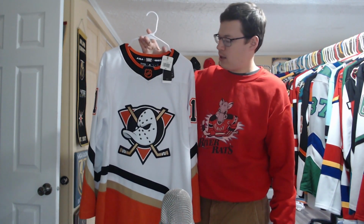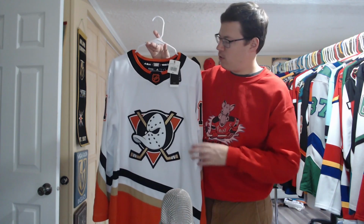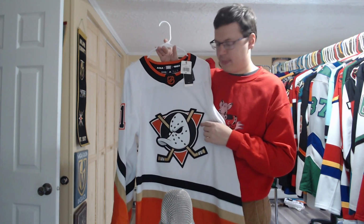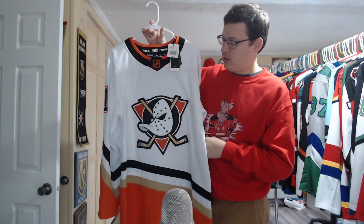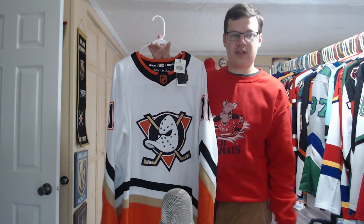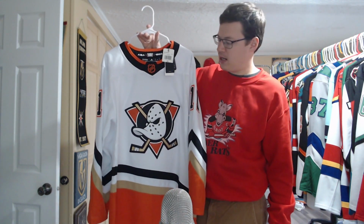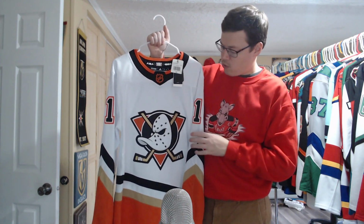Anaheim coming in at number 11 with their 2.0 design. Another 90s throwback. Obviously, this is their original logo with their current colors. This is what a lot of people had been wanting, because they already had their orange version of this design for their alternate before going back to their current homes, which are the Fanatics version. This is a Trevor Zegras, and this was actually the last Reverse Retro I added to my collection. I've just really been a fan of this one. It's another white one, but it's reverse. They hadn't really done something like this with the orange, so I get what they were doing. And everybody loves this logo. Enough said.